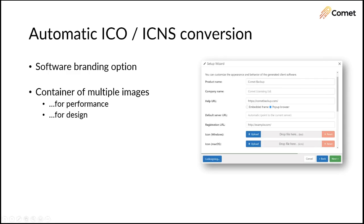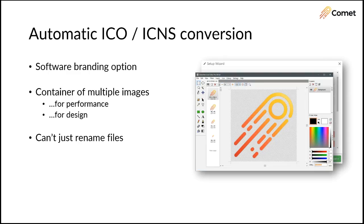Anyways, for the icon field branding in Comet, we only supported ICO and ICNS for these reasons. It's been like this for years, and over the years we got a lot of support queries from people having trouble with this setting. And people would take their logo image PNG and just rename it to ICO, upload it here, and then get surprised when it failed to generate the software. We added some explanation into the documentation that no, you can't just rename a file because it's a container of multiple images. You actually have to use a conversion program to convert into ICO file format.